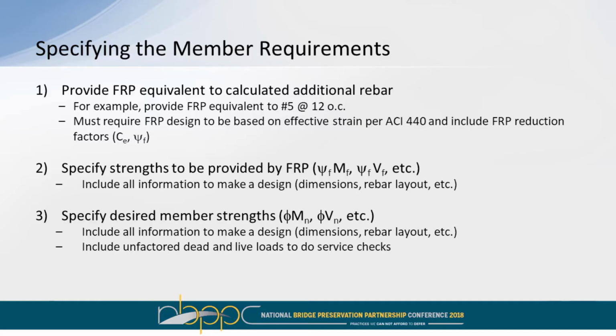These are things, everything that you use to calculate that capacity and determine there's a deficiency needs to be on the plans. So you're going to specify member requirements, the performance requirements. And there's several ways you can go about doing this. You can put all that information on the plans. You can go ahead and say, I want to increase the capacity of this beam 20%, or I want an additional 25 kips of shear capacity. Or you can say, I want you to provide additional flexural capacity on the bottom of this slab that's equivalent to number 4 bars at 8 inches on center.